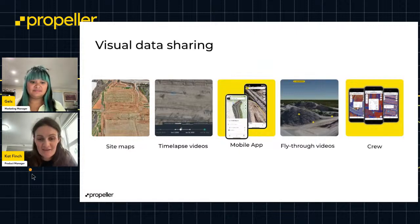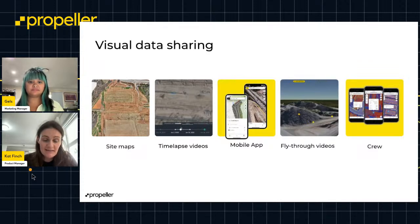Thanks, Gels. Yeah, so there are lots of different ways you can share this information. And really, we've got all these different ways because we want to be able to work in the way that you work. So you can share sitemaps. We've got lots of different formats. You can share your author photos, which we'll have a look at in a little bit. You can do a time-lapse video, and that's a really great way to show your stakeholders progress over time. So you can look at the various surveys from a particular angle and watch your progress.